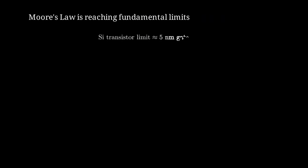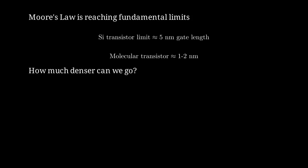The practical limit for silicon transistor gate length is about 5 nanometers. Molecular transistors are just 1 to 2 nanometers, allowing much higher density. How much denser can we go? Let's calculate the theoretical maximum transistor density.